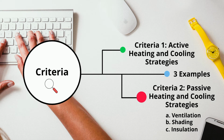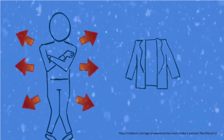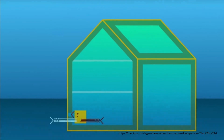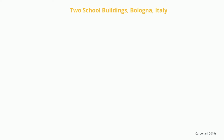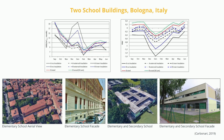Moving on to insulation. Just like clothes, insulation restricts heat flow, thus reducing heat loss in cold weather and heat gain in hot weather. It highly impacts energy saving and is applied to every part of the building to ensure resistance to heat flow. This criterion was investigated using computer simulation to look into whether it is better to place additional insulation inside or outside the thick brick walls of two schools. The study revealed it is best to place insulation on the exterior.